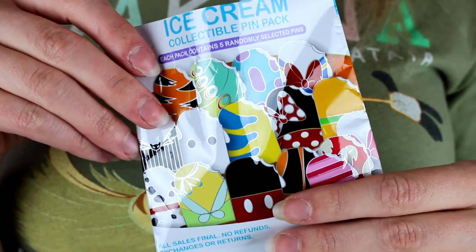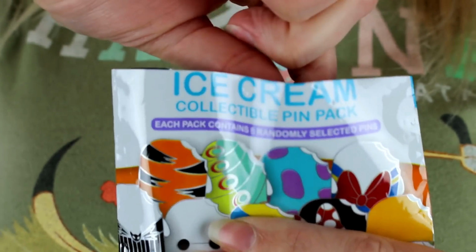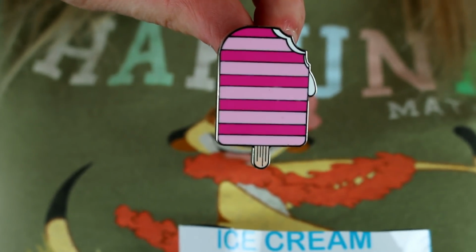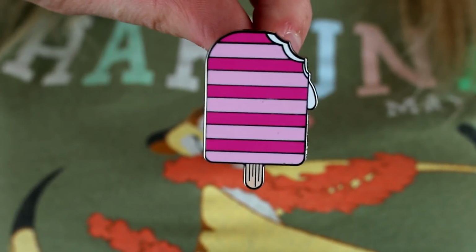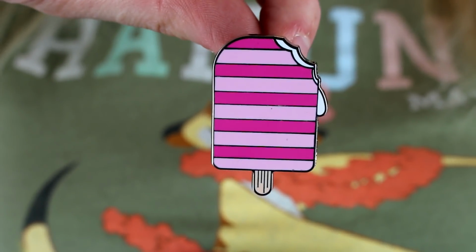Shall we do another one together up here? Let's do it. I like to change it up a little bit. Again, I'm really impressed by the size of these. Okay, I want to make sure I'm holding it right. All right, who's it gonna be? Oh, it's Cheshire Cat. That always makes me think of my friend Robin. So not mad about this one. I do like the Cheshire Cat. The colors are really on point with this pin, and it's just adorable.